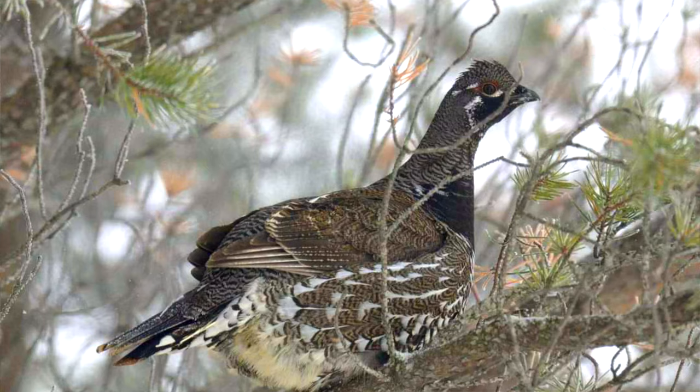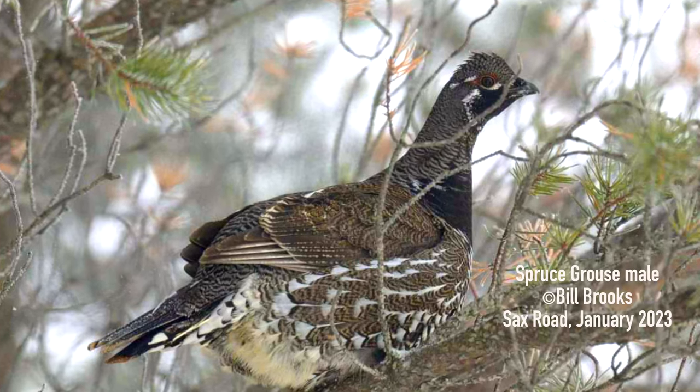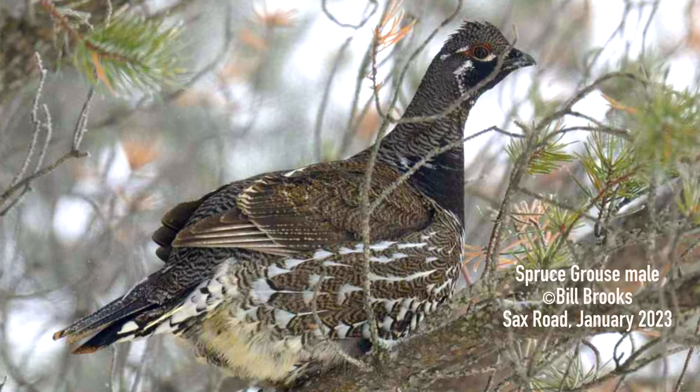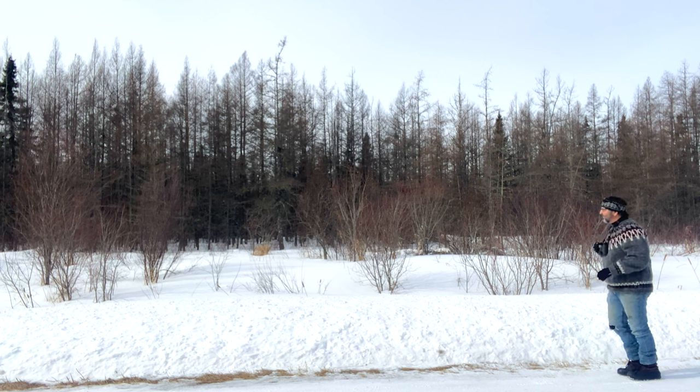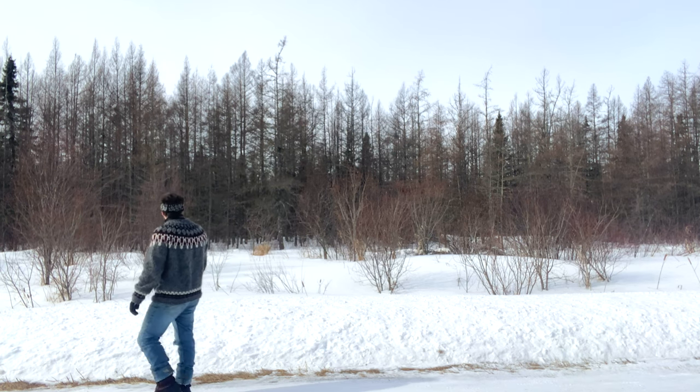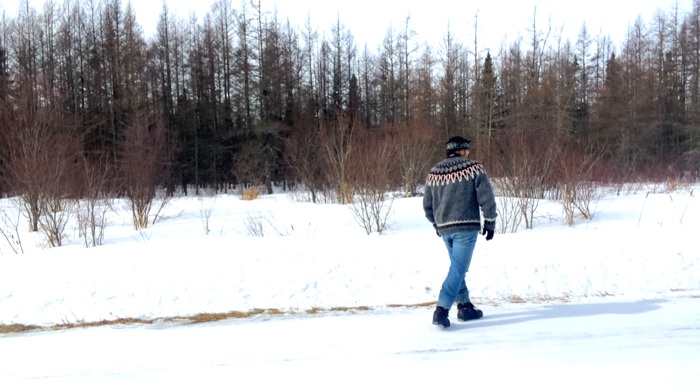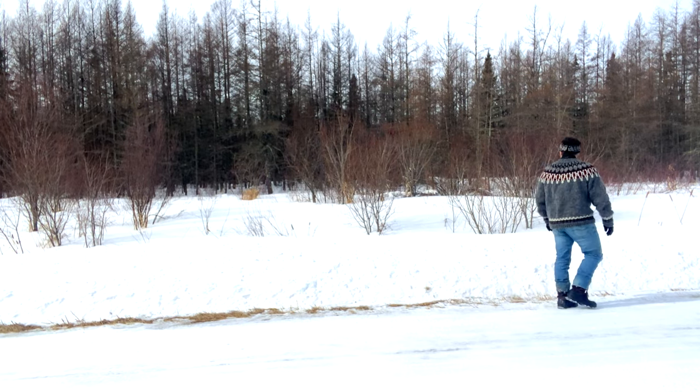Just walking a stretch of Sax Road where there've been multiple sightings of a spruce grouse. There have been about five or six now confirmed sightings with photos of spruce grouse in Sax-Zim. And this is amazing, since they really hadn't been recorded here since the 1960s. Why are they moving back in? I don't know. Well, here's the jack pine. They love jack pine needles, but they also love spruce and tamarack needles. And we have lots and lots and billions of those.